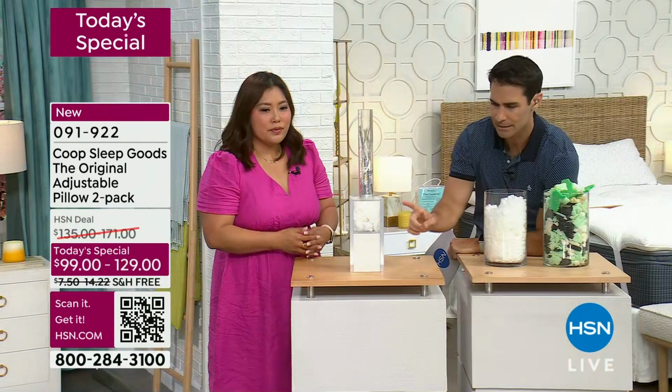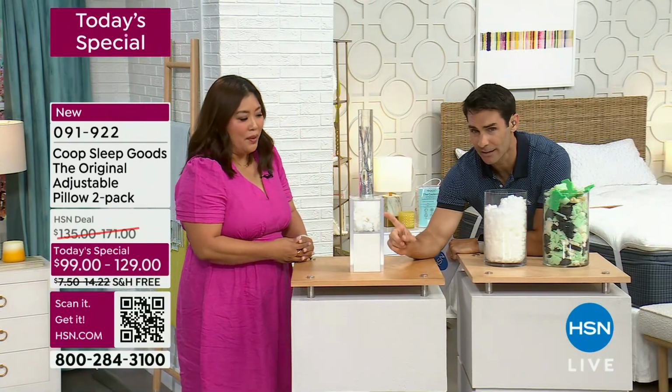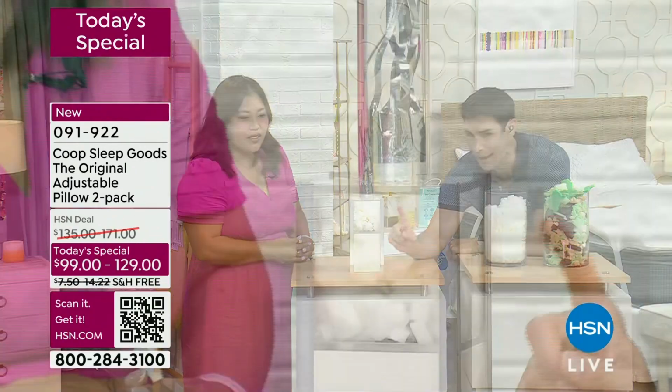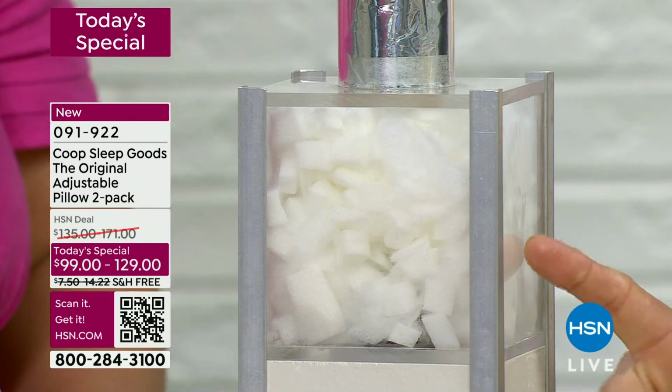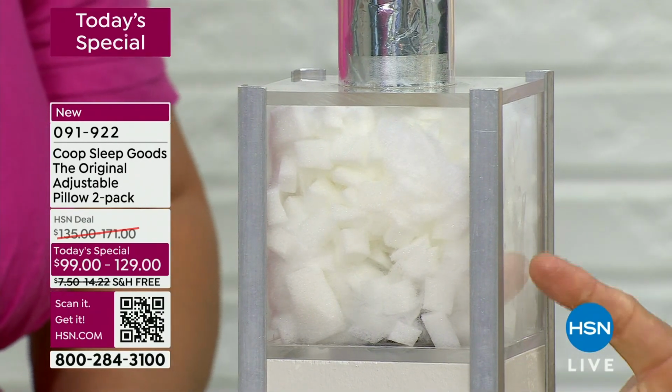I love this. If you guys can see this, it's packed in here. This stuff, this oomph that we call it, is packed in here, and the airflow is still getting through there. This is what you want to be putting your head on at night.